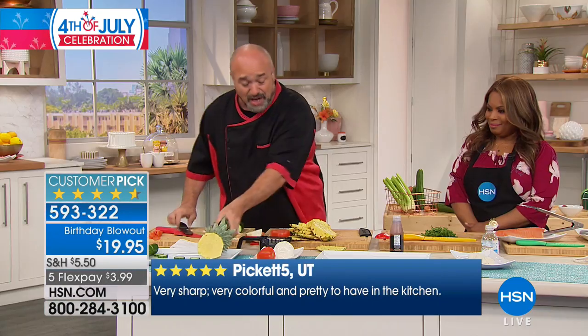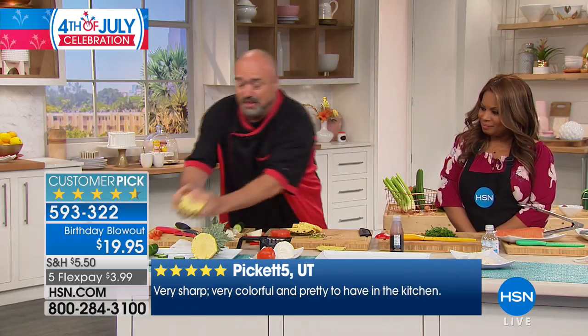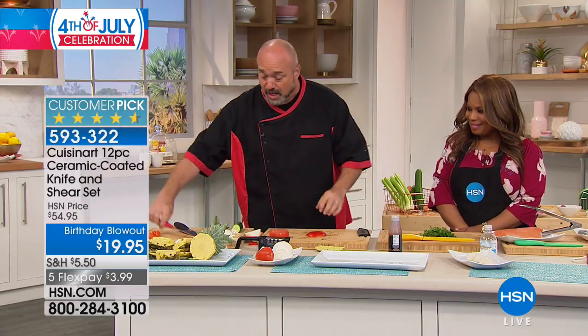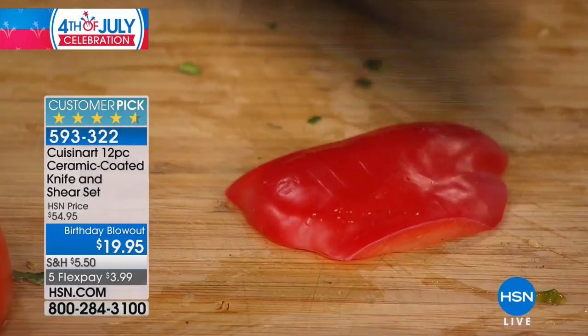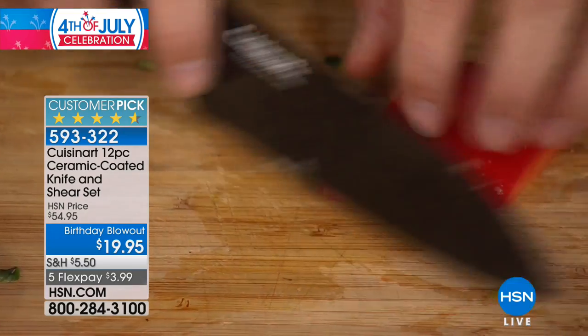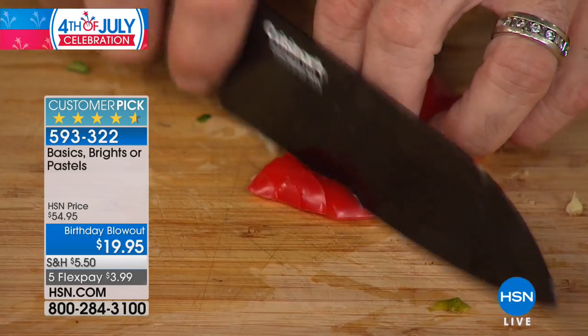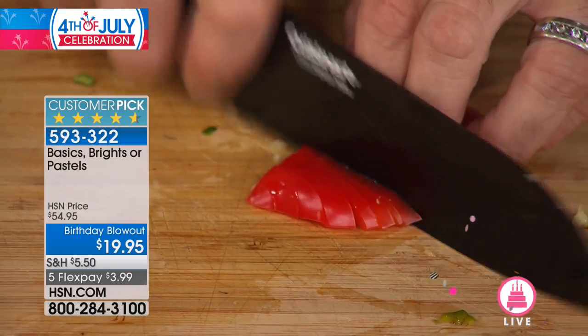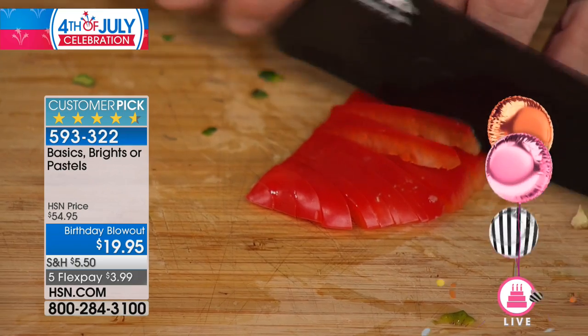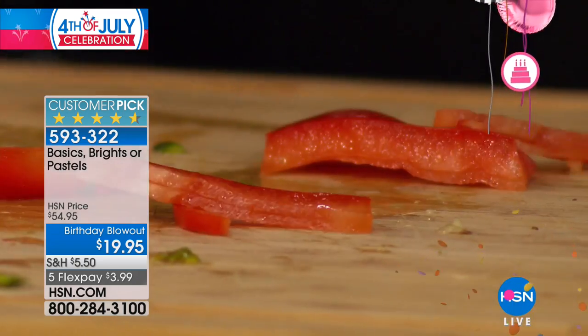Now, guys, I'm going to put that aside, and I'm going to show you something a little more real world, okay? Maybe you're not in the mood to destroy a pineapple. Maybe you just want to cut that pepper. Well, like so many knives, you might as well use the back of it by the time you're done. You're sawing, and it's slipping. Well, watch this. The two most important tools in any kitchen are clean hands and a good knife. And this is just falling through the skin of that pepper like it's not even there.